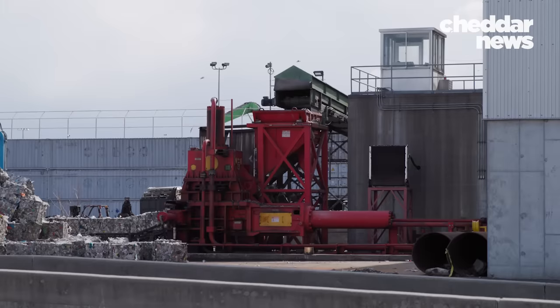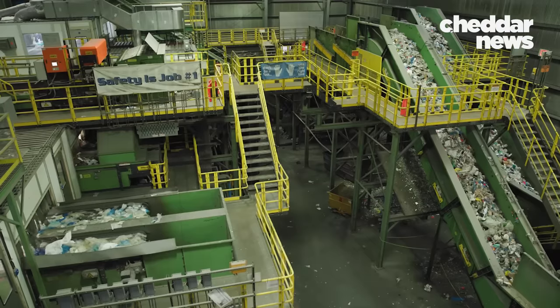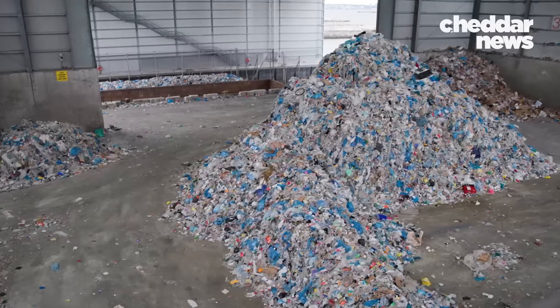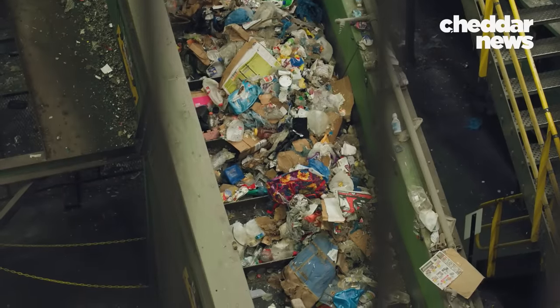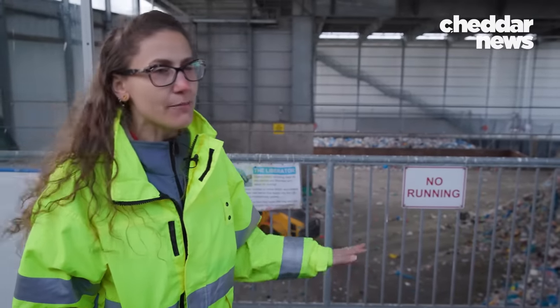This facility in Brooklyn is where empty bottles and cans go for a second chance at life. This is our tipping floor. This is where we receive materials on trucks and barges. And this is the stuff we sort. Usually on this floor, we'll have less than half a day of New York City's recyclables, so a few hundred tons of metal, glass, plastic.